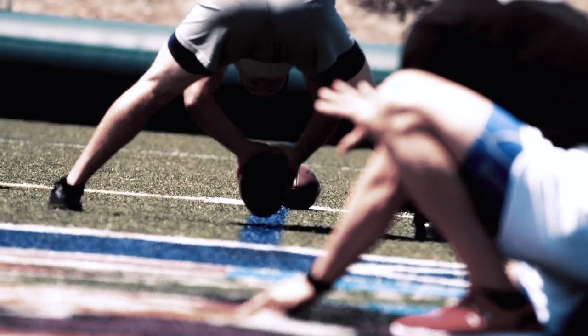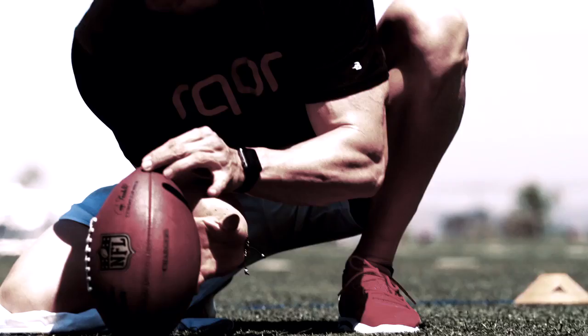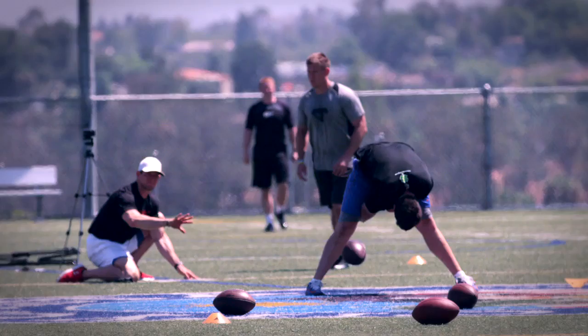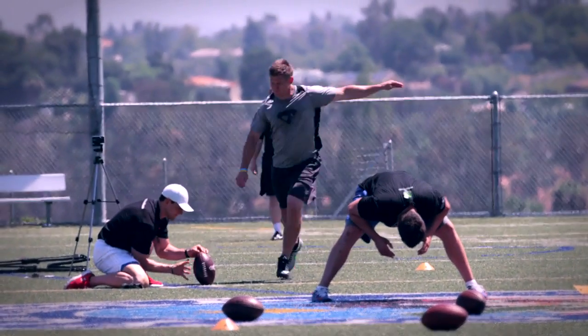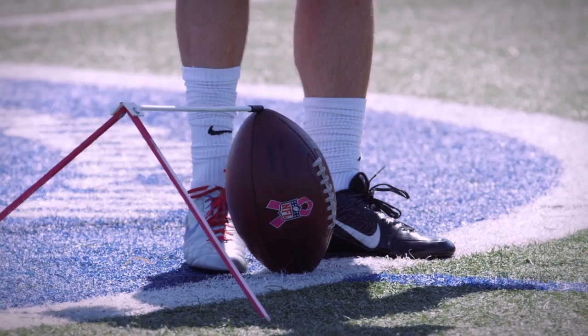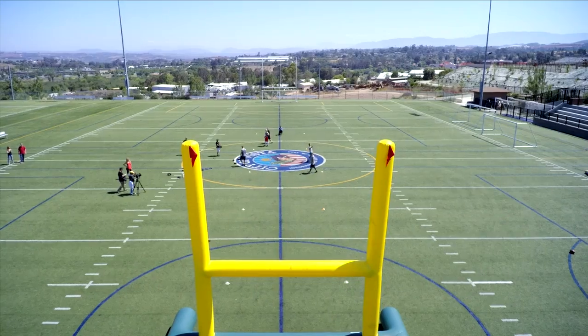The ball is snapped. In less than a second, it's caught and placed on the ground, laces facing the uprights. The fate of the game now relies on you and one kick. 24 of last season's NFL contests were decided by a field goal on the final play of the game. The pressure on these guys and the demand for consistency is enormous.